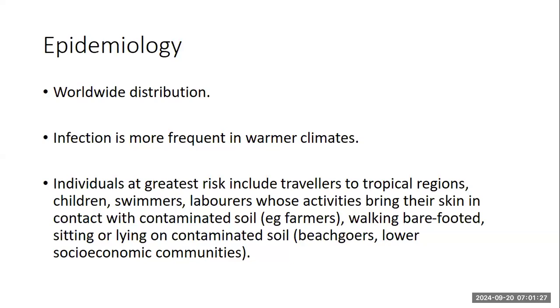Epidemiology: it has a worldwide distribution, and infection is more frequent in warmer climates. Individuals at greatest risk of this condition include travelers to the tropical regions, children, swimmers, laborers whose activity brings their skin in contact with contaminated soil, such as farmers, walking barefoot, sitting or lying on contaminated soil, such as beachgoers, and people of lower socioeconomic communities.